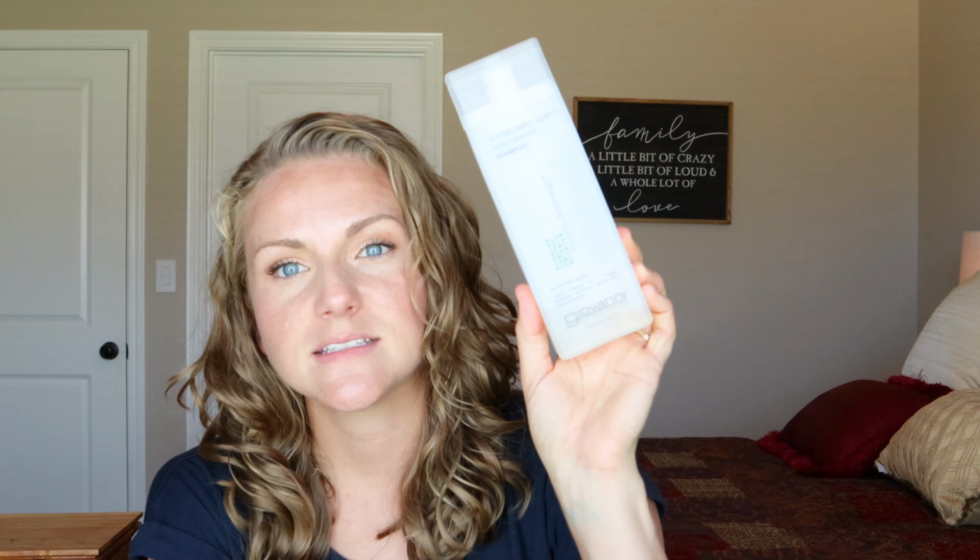And another option for clarifying shampoo is the Tea Tree Triple Treat Shampoo. This is almost more cleansing than the Suave or the Anasi. I feel like this really does pull everything off of my hair.